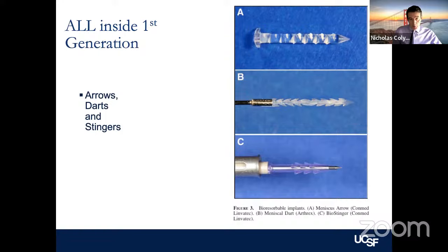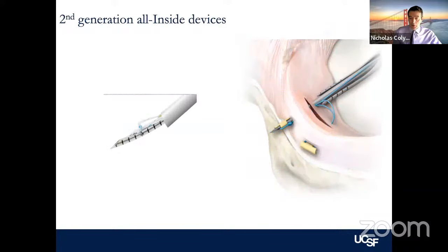Just from a historical point of view, to get around some of these, the stingers and the darts were invented. These were terrible. I'm very happy to see that they've now disappeared for the most part. And really the all-inside technique that's been around for the last 15, 20 years is probably the most popular way meniscus is repaired. These are all-inside implant-style techniques where two pledgets or implants are placed across the meniscus tear into the posterior aspect of the knee, and then there's a self-tightening or self-tensioning suture device.